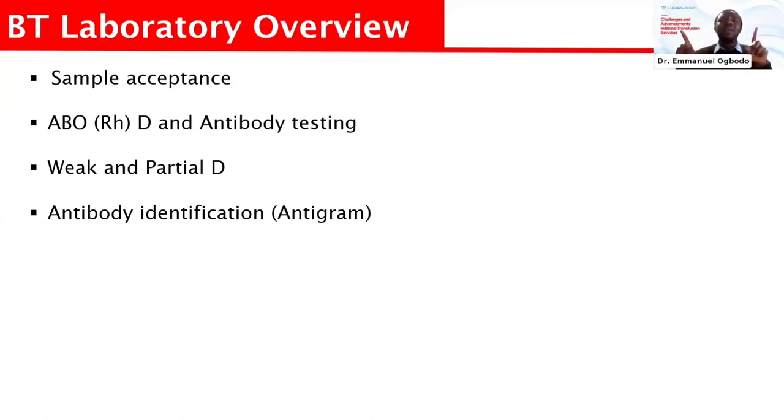It is in that blind transfusion that someone can possibly develop these antibodies I'm talking about. Like I've mentioned about myself, I don't have antigen K, but I'm blood group O, and you give me blood group O that has antigen K in that blind transfusion. What would then happen? I will develop antibody K. And next time when I come, you will see that I've developed antibody K.